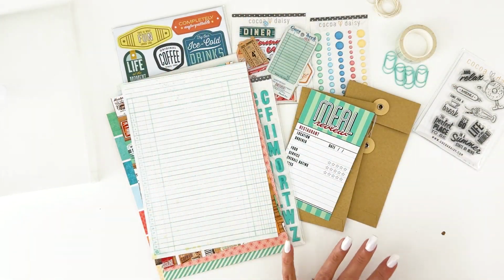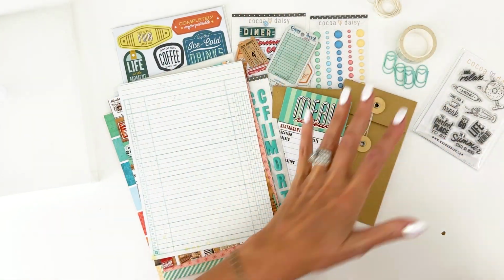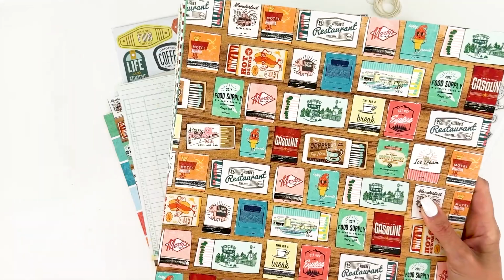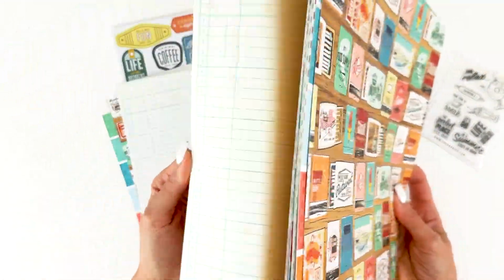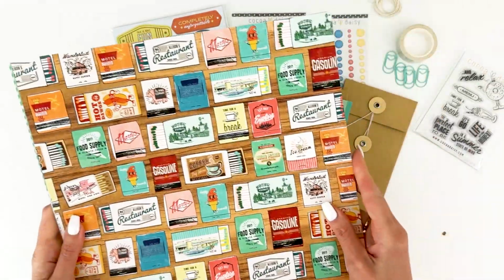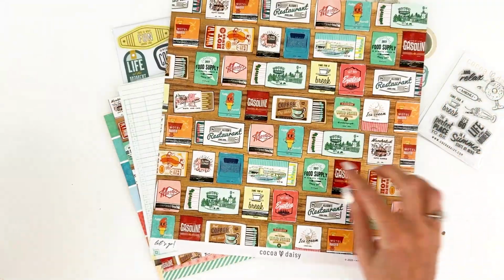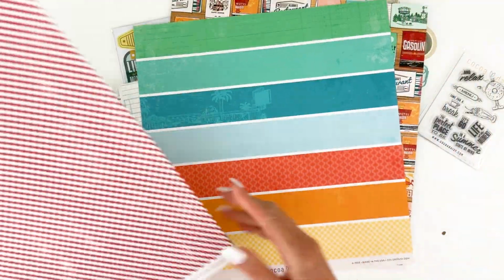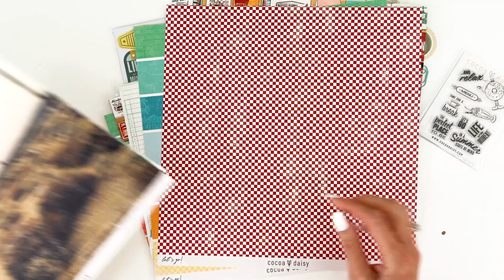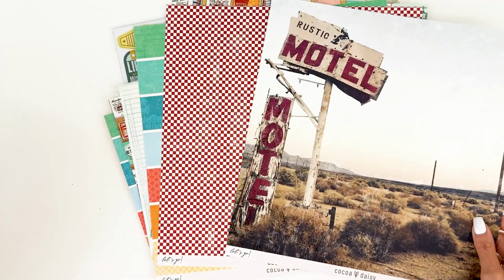So if you were getting the scrapbooking kit, you would get all of this with the 12 by 12 papers. So let me show you the 12 by 12 papers. There you get 12 of them. There are 6 double-sided designs. I love that one. And I think I've got them all. You get the big stripe, the really pretty red checker. Look how cute those go together.